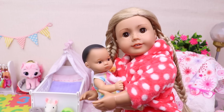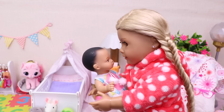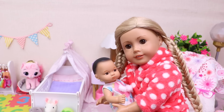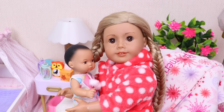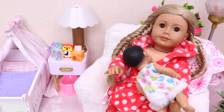Hello friends! It's already evening over here! And me and my baby Annabelle are ready for our bedtime routine! Right, sweetie? Oh, you're so smart! Come on! Let's sit on the armchair! Because it's time for feeding! Breast milk provides all the energy and nutrients that the little baby needs for the first months of life!